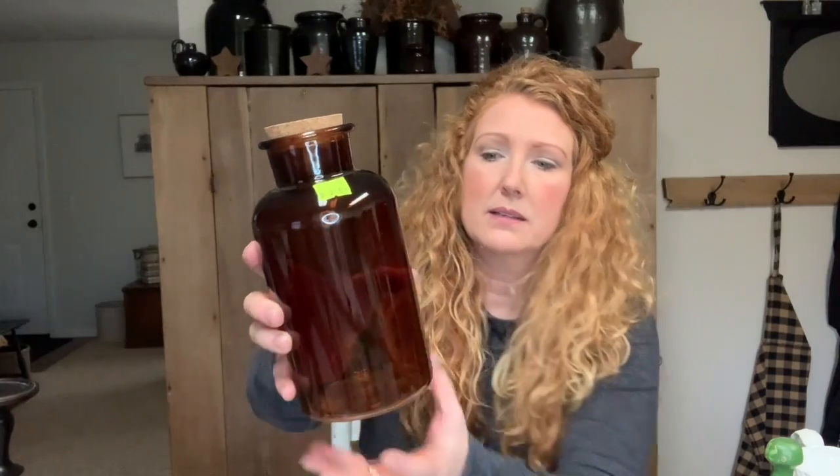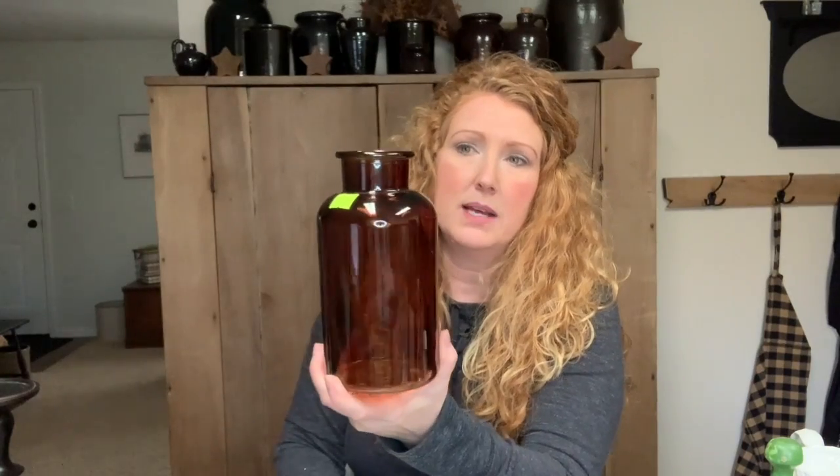And then for $2.09, I did pick up this brown jar. It's got a cork. I don't care about the cork. I love this brown color and it's newer. You can tell by the bottom, but I did not too long ago pick up a really large one with the same shape, and this shape sells well for me, so we'll see.